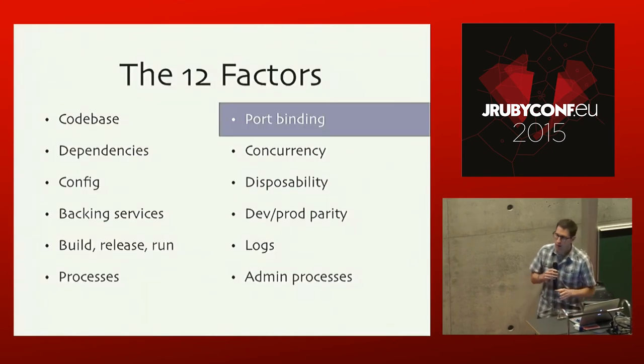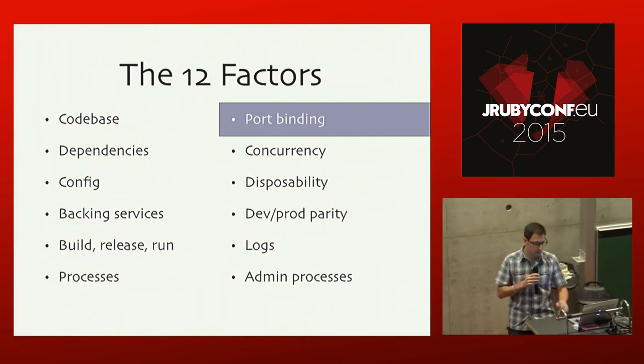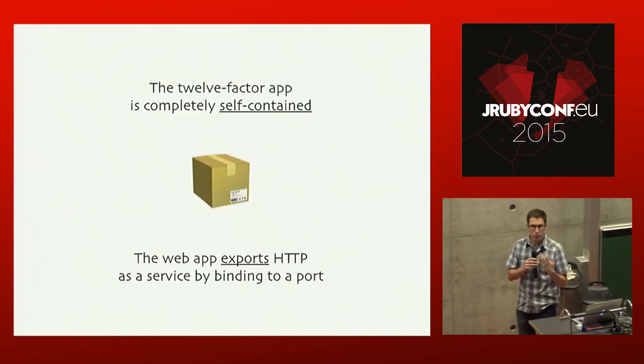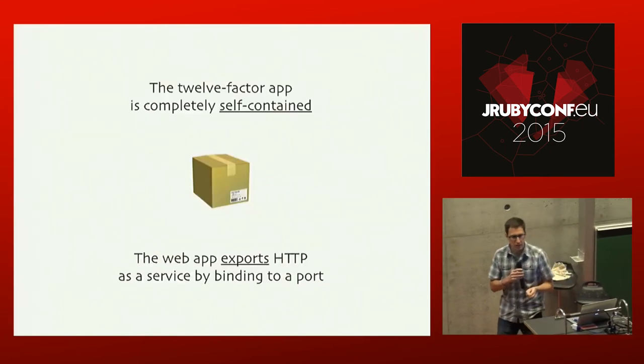That's not too common of a problem in Ruby applications. But port binding is much more important. So this is a principle that states that your application, a 12-factor app, should be completely self-contained.